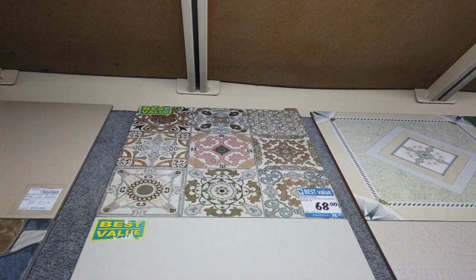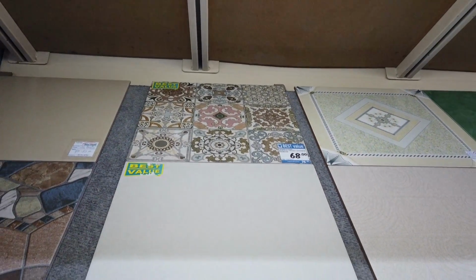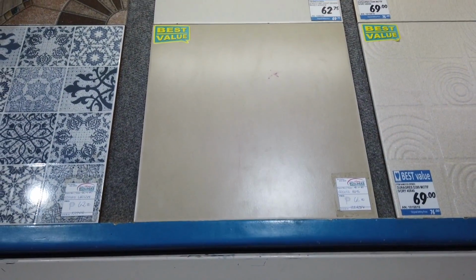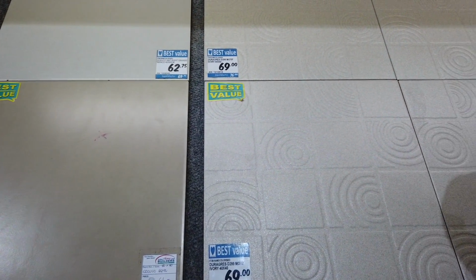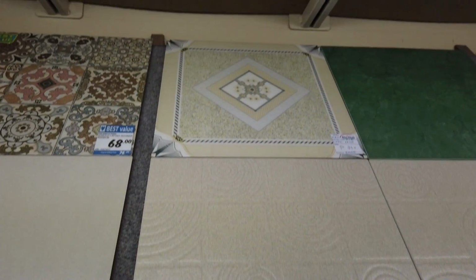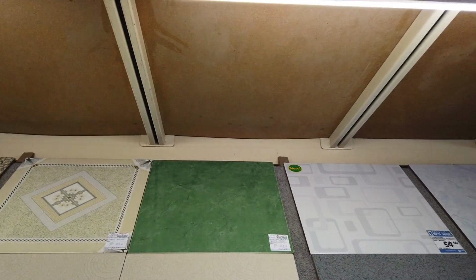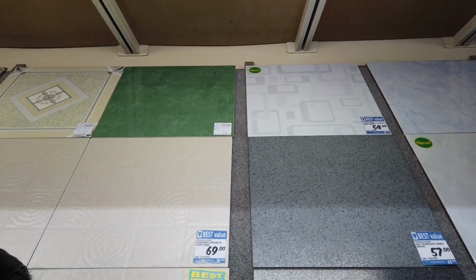Oh, this is the other 68 pesos. The other one on the bottom was bluish. That one's greenish and beige. 62.50 for the plain one. Then 62.75 for the plain ones rather. And this is 69. That one on the top, that is 68 pesos. And you got the plain green one at 68 pesos.